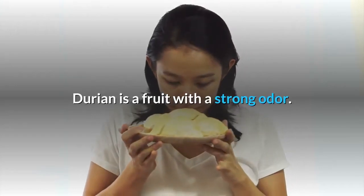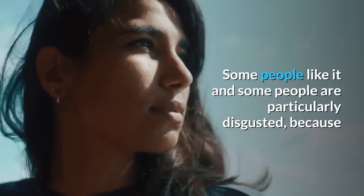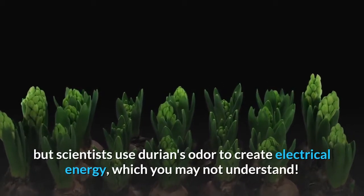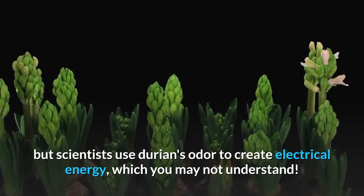Durian is a fruit with a strong odor. Some people like it and some people are particularly disgusted because its taste is really disgusting, but scientists use durian's odor to create electrical energy, which you may not understand.